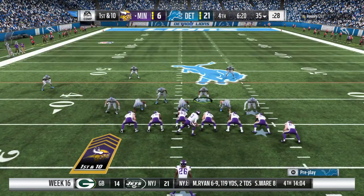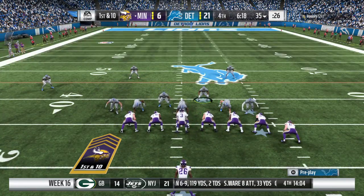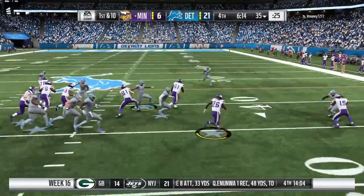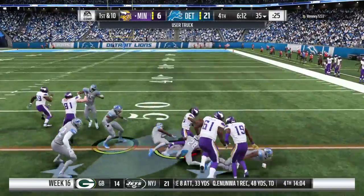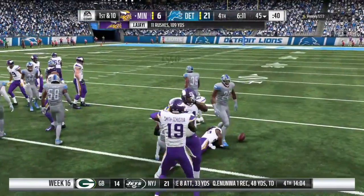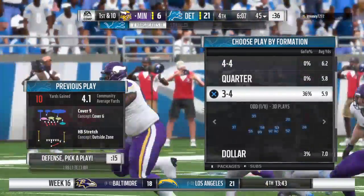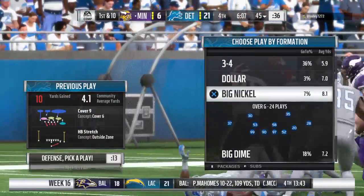Watch him now, Barney. Now it's Ajayi, and brought down, but not before reaching the 45-yard line. A nice pickup there, 10 yards, and it'll move the sticks.